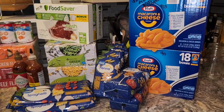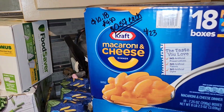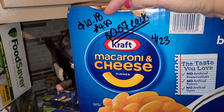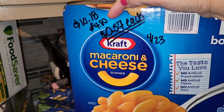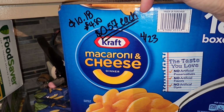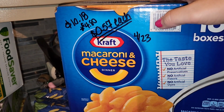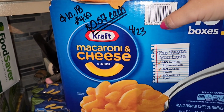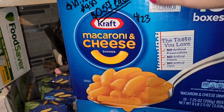We're going to go ahead and start out with the Sam's Club. Sam's Club had these mac and cheese 18 boxes on sale for $10.18. This was an extra $4.80 off. So there's 18 boxes, so they are 57 cents each. Now these expire in April of 23. I do not know if we can eat 36 boxes of mac and cheese before April of 23.